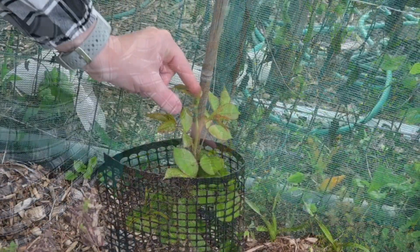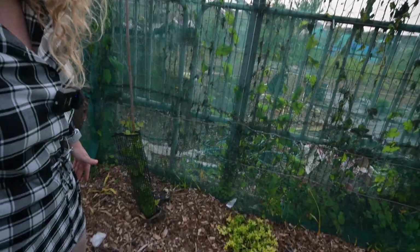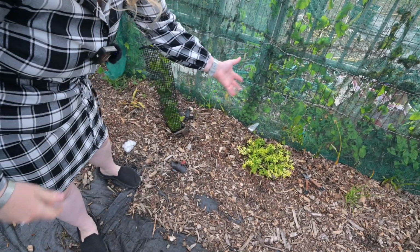The rabbits love this, so we try it. That's why it's got a cover on it, because I grow the nicest rabbit food here. Do you see the little rosebud on it? Oh, it's so cute.